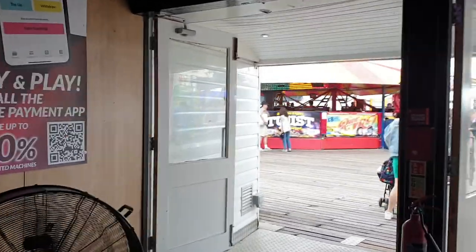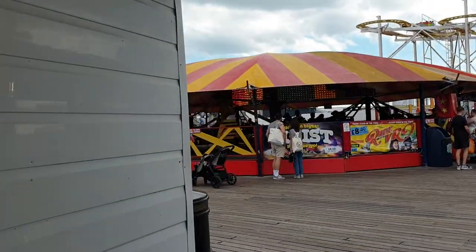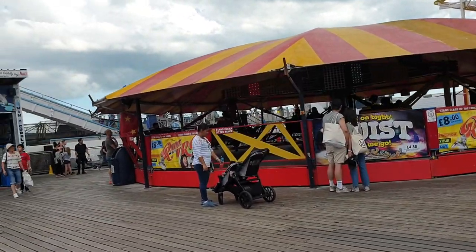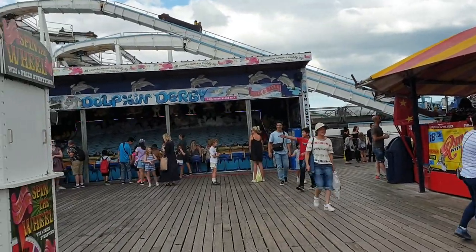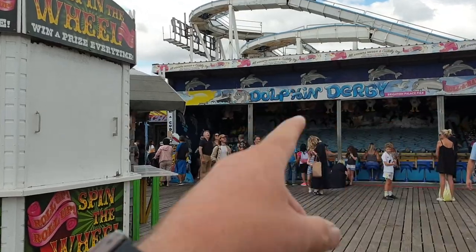There you go, that's the dome bit. Let's go and have a look at these rides at the back of the pier. They've got the twist. Dolphin Derby. It's where you have a race with the dolphins. A bit like Blackpool, but they have camels.